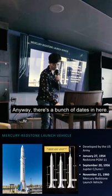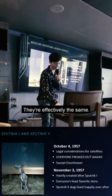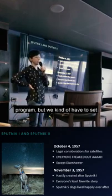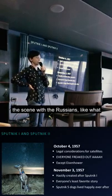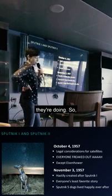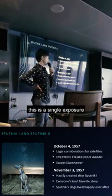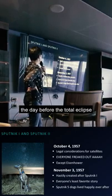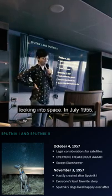And then, anyway, there's a bunch of dates in here. This is an American space history program, but we kind of have to set the scene with what our Russian counterparts were doing. So this is a single exposure photo we took in Eastern Oregon, the day before the total eclipse a couple years ago, just kind of looking into space.